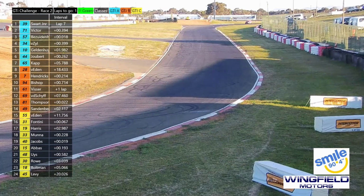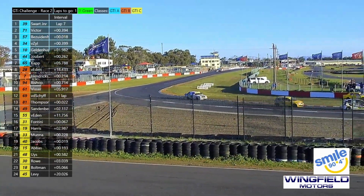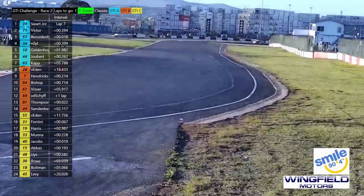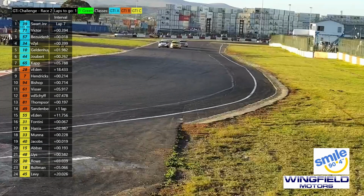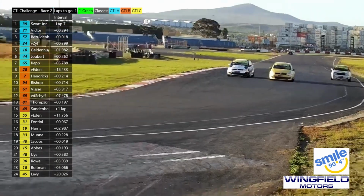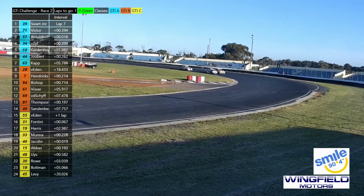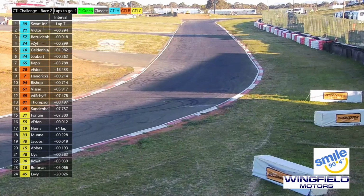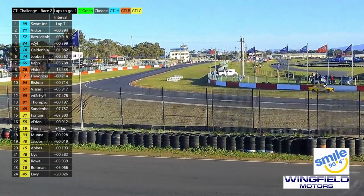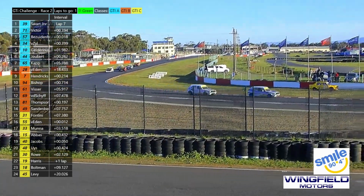Class B heading into turn number 1, and Ryan van Eerden has been hassled here by Zaki Hendricks, and right behind Zaki Hendricks as they work their way out there is Tate Bishop. They are side by side as they race down towards turn 2. But Class C, here they come, Mark Fontini and Dylan van Eerden. They're bashing each other around again as they go down into turn number 1. They are literally bumping each other as they race down into turn number 1. One massive battle there with the front end of Class C.